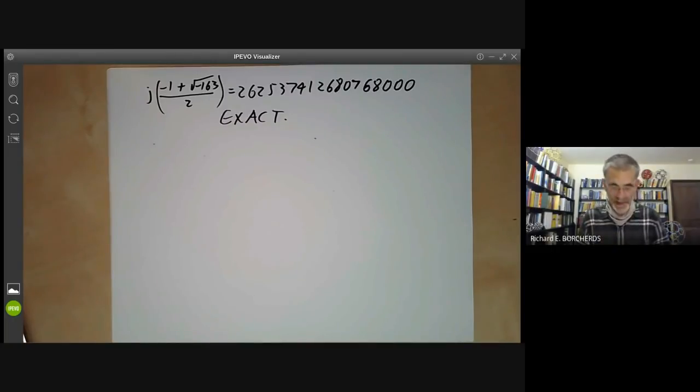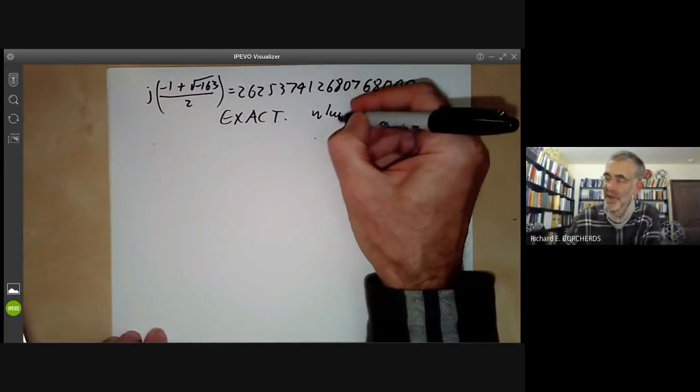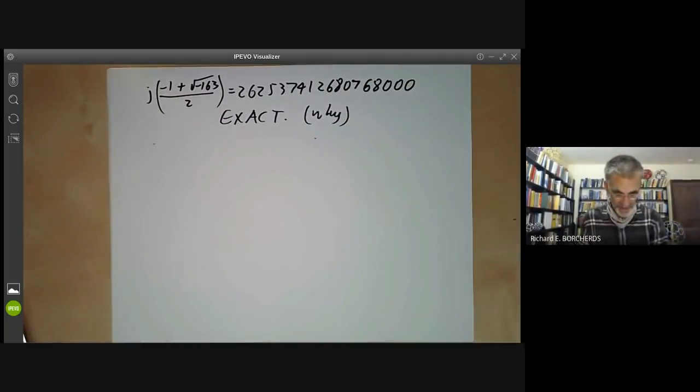Why is it an exact integer? Well, I'll explain that a little bit later. Well, I won't explain it a little bit later, but I will comment on it a little bit later.